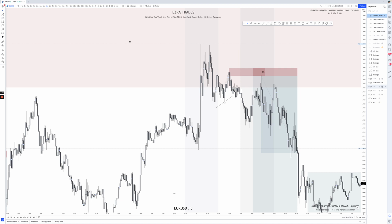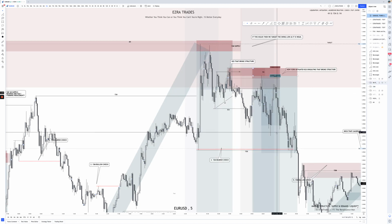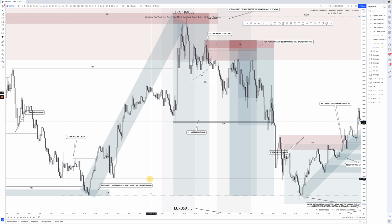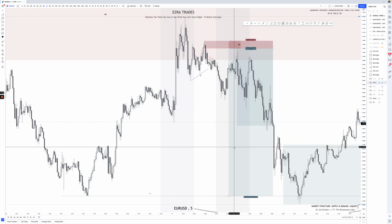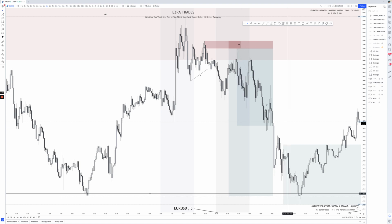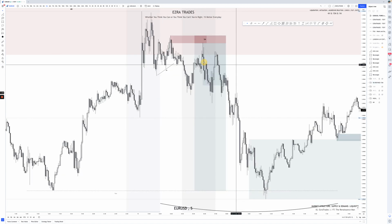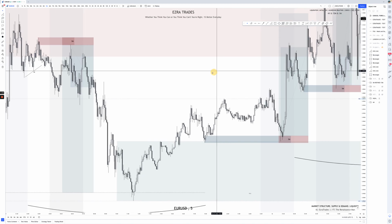That gives us what? Same target. We would be targeting minimum the chalk, the change of character. If that does go through, what are we targeting? The 15-minute low, because that's our original target. So this entry should have given us this push to the downside. Here's where we swept it. This would be a 19R trade with a 3.8 pip stop loss. So another 15-minute entry could have been refined to the 5-minute.